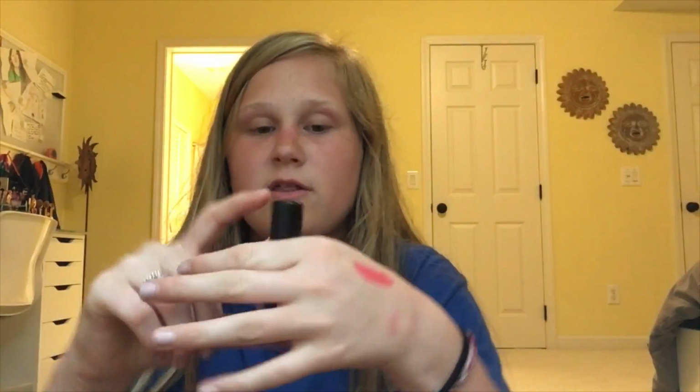So, okay, its swatch is really pretty. That's a really pretty color. And I think the packaging is really cool. Like, look at that, ready? And it just pops out.